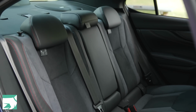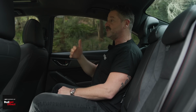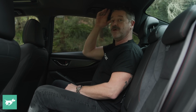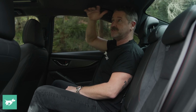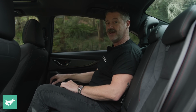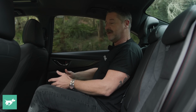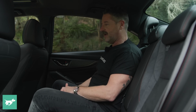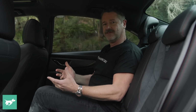The backrest is a little bit too far reclined, in my opinion. The base is pretty good. It is longer than before. You do sit deeper than in the old model, and there's a reasonable amount of knee room. I've got an okay amount of headroom sitting behind the sunroof, which dips just there. Okay toe room, given that the front seat's all the way down. It's all okay. It's not luxurious, but it's not poverty either, if you get what I mean.